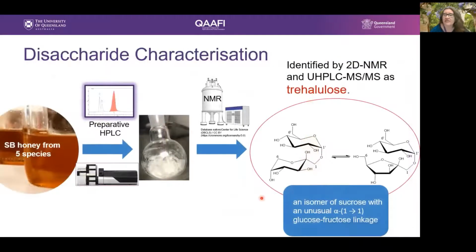So we set about subjecting each stingless bee honey to purification methods by HPLC and collected this large peak shown in red here. After freeze drying the resultant solution, we obtained this white powder, and then we used advanced techniques such as mass spectrometry and NMR to characterise the disaccharide, and we identified that it was in fact trehalulose. So trehalulose is an isomer of sucrose with an unusual glucose-fructose linkage, and I'll describe more of that later.